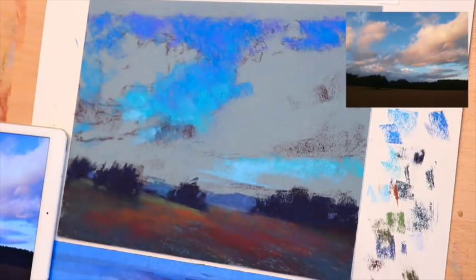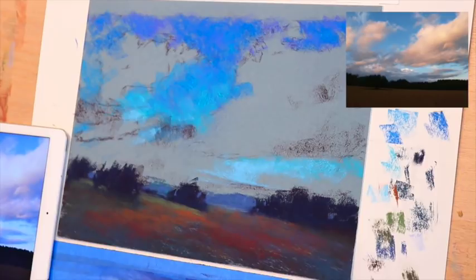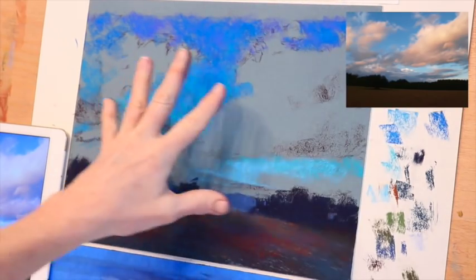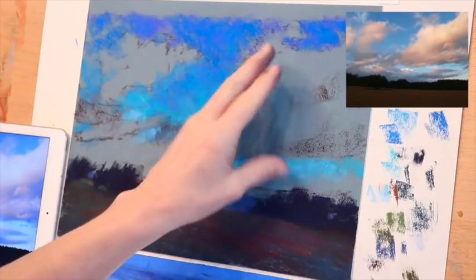So let's take a look here. I want to go ahead and get in some of my lightest values, okay? If I squint my eyes and look at the reference photo, it is really easy to see that the lightest light is going to be here. And this is my main star anyway, this cloud. Again, I'm trying to keep a sense of movement. I don't want to get any sharp edges. Clouds don't really have sharp edges.